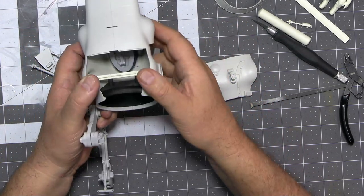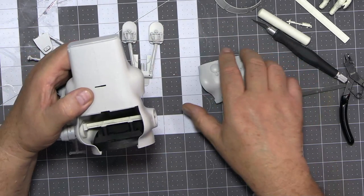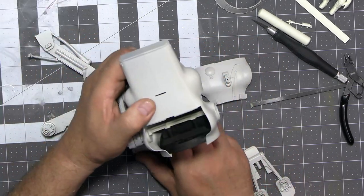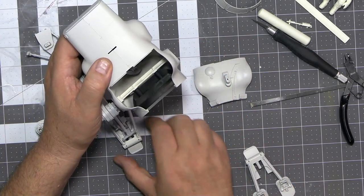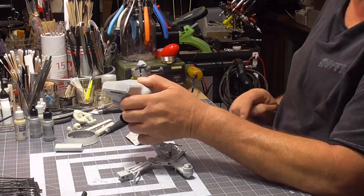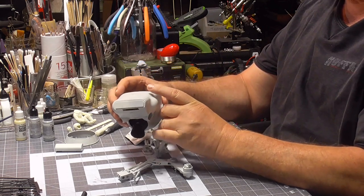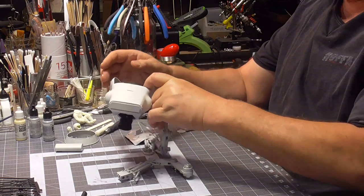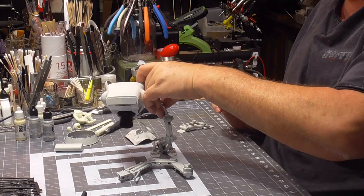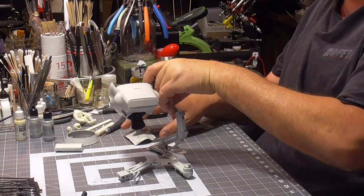Here are the legs. They go on like this, to the backwards feet, like this. Let me try a different angle here so I can get my stupid hand out of the way, because this is all being done with smoke and mirrors right now. But that kinda looks like that. Kinda looks like that. Pretty cool.